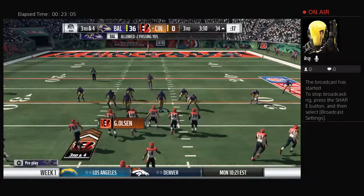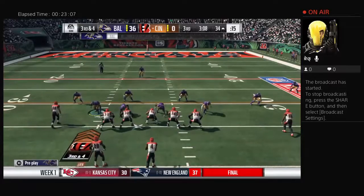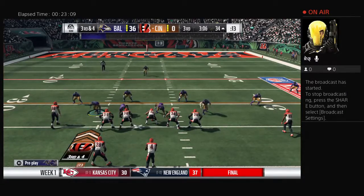Now the Bengals on third down. Not good. 0 for 4 thus far. This is 3rd and 4.